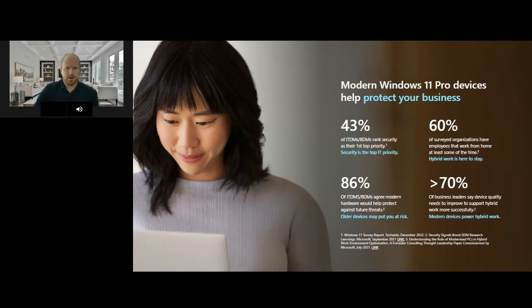We also know that 43% of decision makers have stated that security is still top of mind for them. We also know that 60% of organizations still have people working remotely, so that hybrid work is here to stay. With those security decision makers that we talked to, about 86% of them agree that new modern hardware will help protect against some of these evolving threats, and that software really isn't enough anymore. We also know that greater than 70% of business leaders say that device performance and the quality of the device need to improve to really help protect the way that we're working.